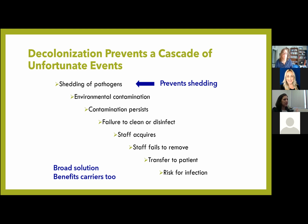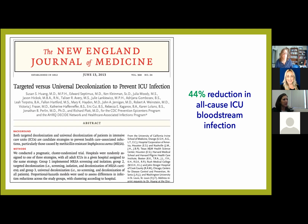And there's been an abundance of literature on the benefits of decolonization in different high-risk healthcare settings. For example, this was a paper that came out a few years ago that examined the ability of decolonization to prevent infections in patients in the intensive care unit. This was led by Dr. Susan Huang, who I work with at UC Irvine. What this study found is that patients who received this protective bath, the chlorhexidine bath while they were in the ICU, and also got a special nasal ointment, had a 44% reduction in bloodstream infections, which are very serious, potentially life-threatening infections. So we saw this really sizable reduction. And now across ICUs in the United States, many have adopted just bathing everybody while they're in that high-risk care setting, so that they'll receive a bath with these special antiseptic soaps to protect the surface of their skin.